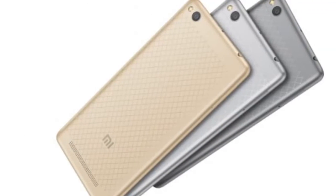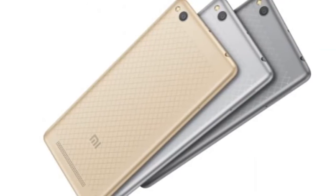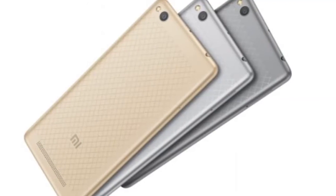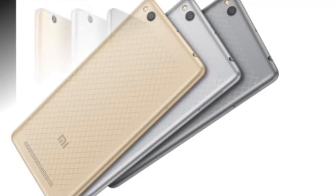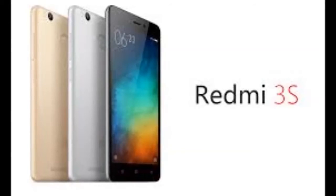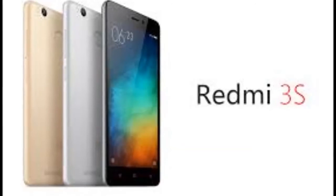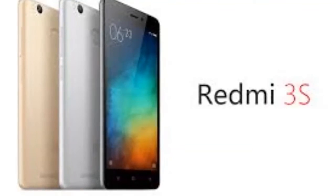Apart from the fingerprint sensor, the only differences between the Xiaomi Redmi 3S and Redmi 3S Prime are the amounts of RAM and storage. The Redmi 3S features 2 GB of RAM with 16 GB of inbuilt storage, while the Redmi 3S Prime has 3 GB of RAM and 32 GB of storage. At the time of their launch, Xiaomi claimed that the Redmi 3S and Redmi 3S Prime are the first smartphones with the all-new Snapdragon 430 SoC shipping in India.